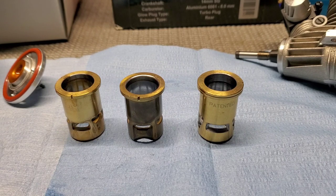From my understanding, and anybody who watches this video, if you have a difference of opinion or you feel as though I'm wrong about something, by all means, correct me, shed some light on it. Bring your knowledge to the table. But from my understanding, the number of ports has a bare minimum effect on the overall power.